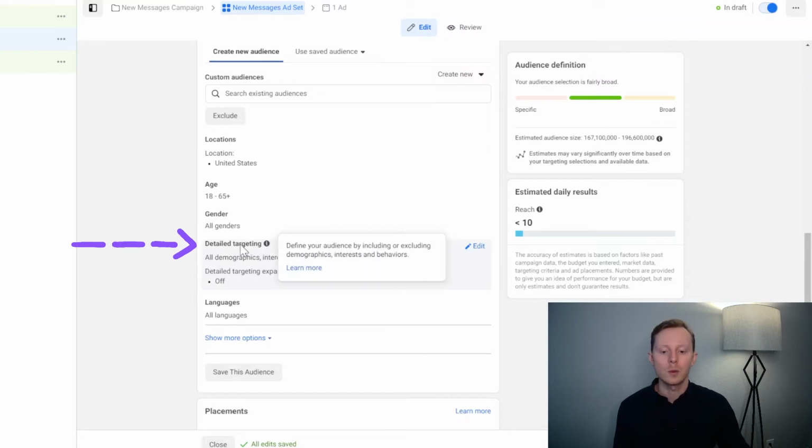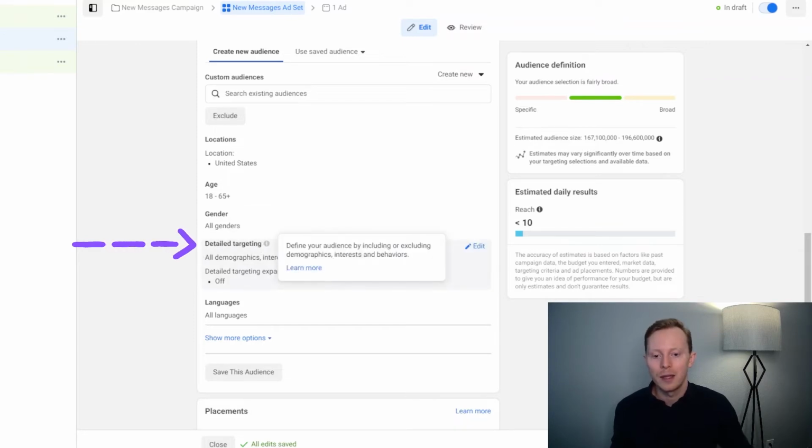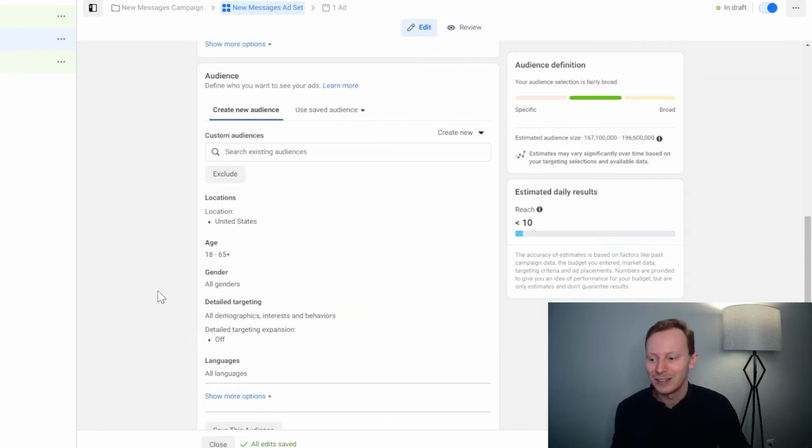Detailed targeting, this is where we want to tell Facebook if the people we're showing ads to have any particular interest. In our case, because we're doing local-based marketing, because we're going to set a mile radius around the practice, we don't need to get specific in this area. If an advertiser says they're doing detailed marketing for a local marketing business, they just want to sound fancy. That's honestly why they're doing that. Don't know if I should have said that.